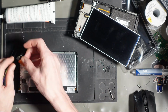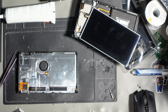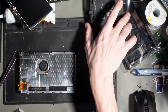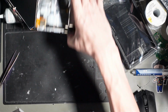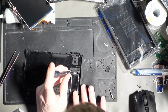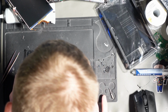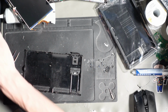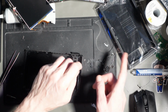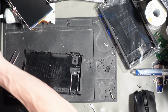Okay, there we go. Pop a warranty sticker on there. And then the final step for this is going to be to just take the bits off this back cover and drop them onto the new back cover. Why am I taking that off there? I don't need to.